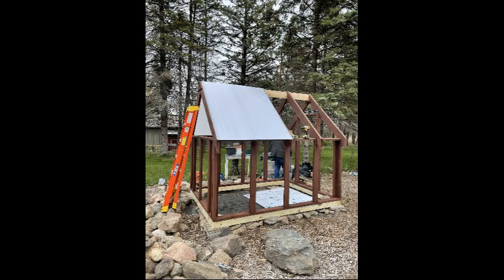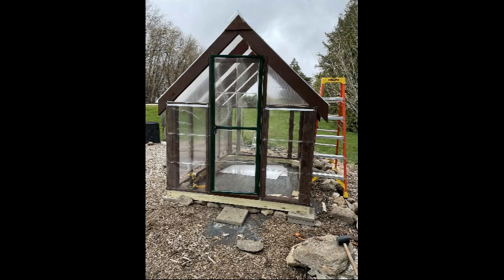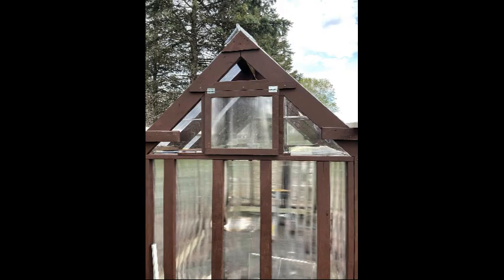The only thing we had to buy were the roof panels. All the other panels, as I said, we salvaged from the other greenhouse. And this is what it ended up looking like. And it has withstood two winters so far. But sit back, and the rest of the video I'll let speak for itself. And I hope you guys enjoy it.